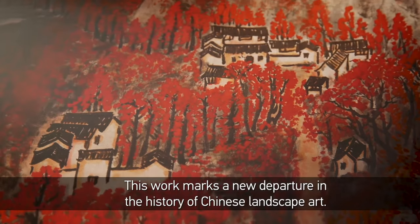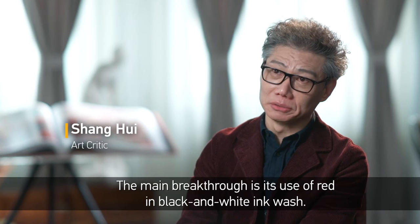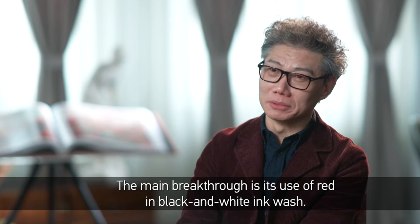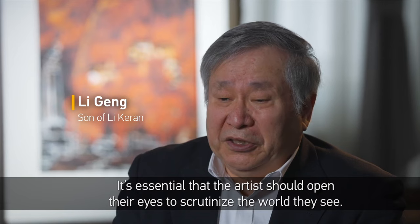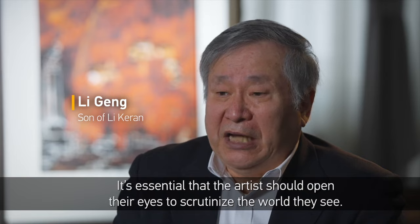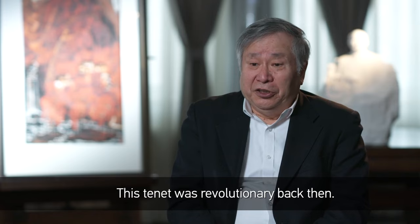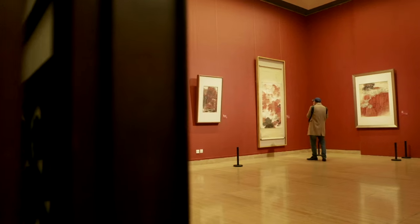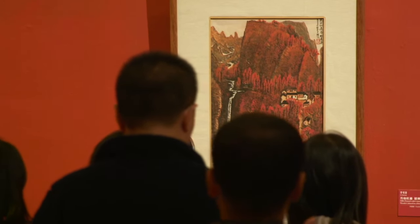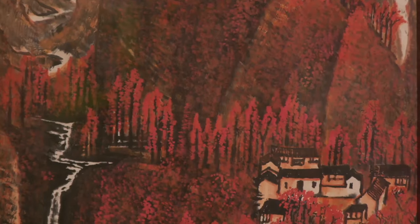This piece of art in Chinese watercolor creation is a new start. The main reason for the start is that this splendid red color used by Keran in that poetic, passionate era has etched itself in the mind of spectators.